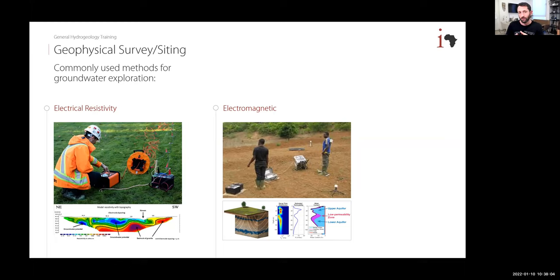So usually these are different geological formations, it could be magma intrusions, for example, that lead to preferred pathways and can hold and store water underground, okay? So this is what we're detecting in these measurements.